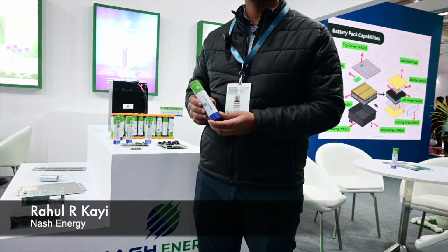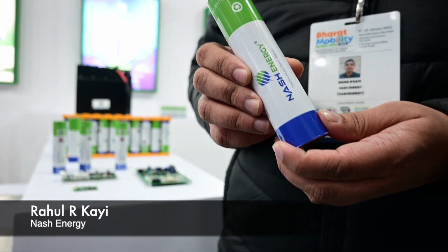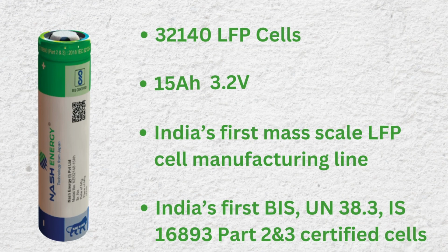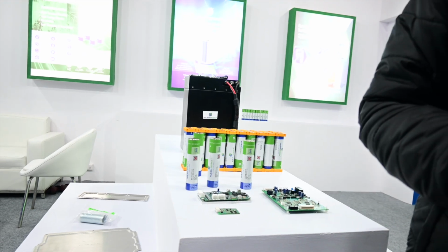So today, the product we are focusing on is our Nash Energy 32140 cylindrical cells. The cell chemistry is LFP. The cell rating is 3.2 volt and 15 Ah. The entire cells are made in India.